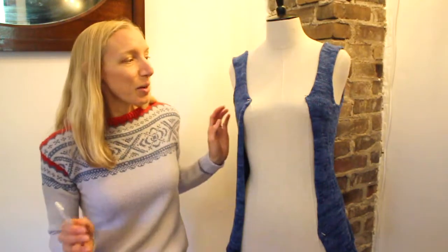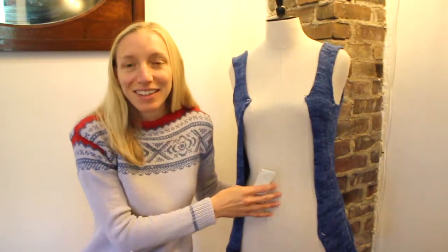So let me tell you a little bit about this project. Again, it's an in-between project. I had the yarn, I had the pattern, and I just needed something to knit at the soccer game. So give me a couple weeks and I'll give you a sweater shell.